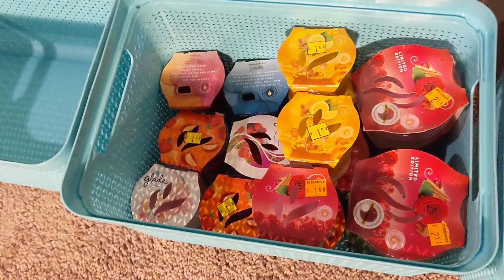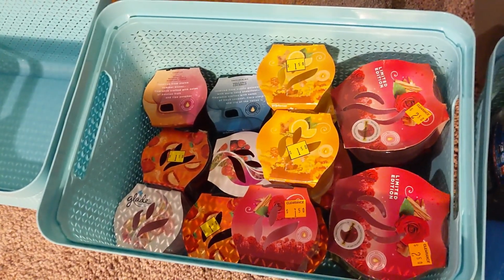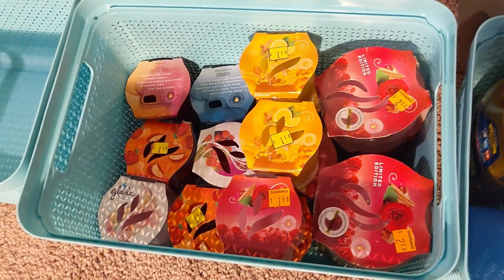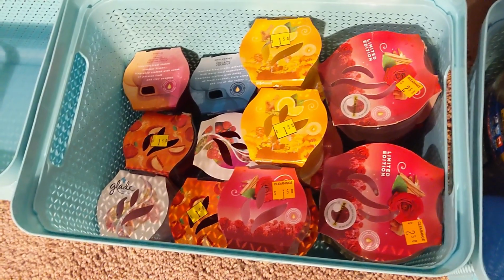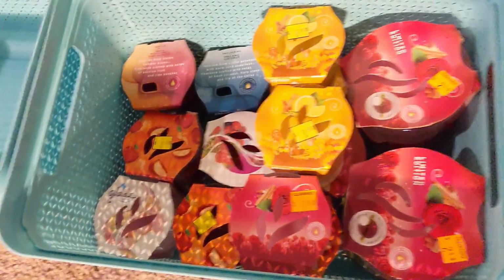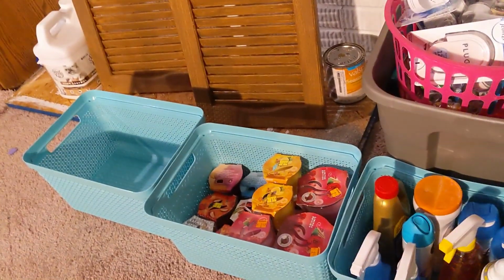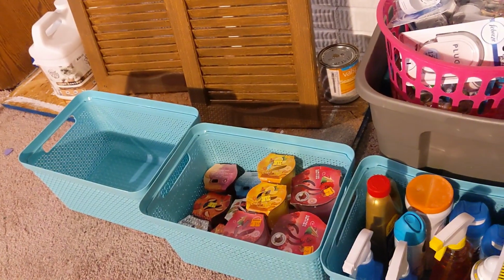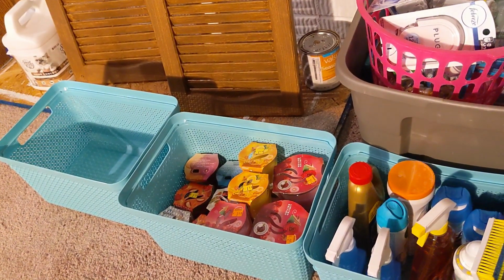These are all candles. And this is mostly seasonal candles from the 50% off. No, not 50% off, sorry. Back when they were 10 cents, when all that seasonal stuff at Dollar General went to 10 cents. That's when we got all these candles. So I just keep those in there. I don't use a ton of them, but we kind of keep them for gifts and bundles and just to have around the house once in a while.